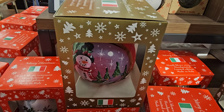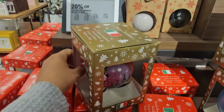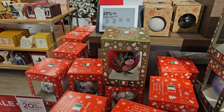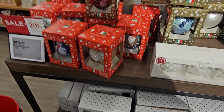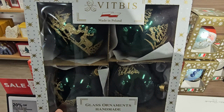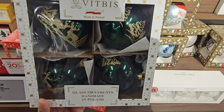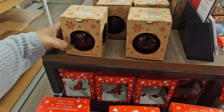Let's find out. We have a cute snowman. These are 20, which makes them $15.99. So if you like these glass ones, Home Goods, right? The same price. You probably could find something you like. Really pretty. Look at the green. $30 makes it 24. So these are 20. This is a really nice one.